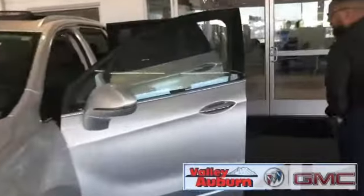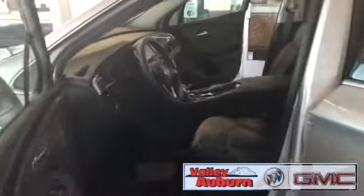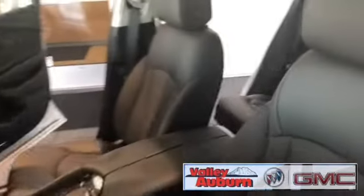As you can see, it's very nice. Ton of space in there. From the second row as well, ton of cargo space. As you can see, it has a panoramic sunroof as well.